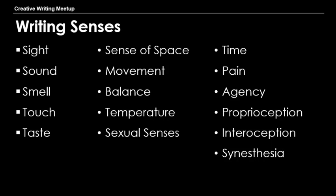Agency, you may be familiar with, but one of the participants in our meetup did a great job describing it as a sense of the control of your body. That's kind of what that is. Agency is the subjective feeling of control of your body, or of control of your body by others. This loss of agency is when it feels like you are out of control and not the one making decisions. Your actions are forced, your decisions are forced upon you.